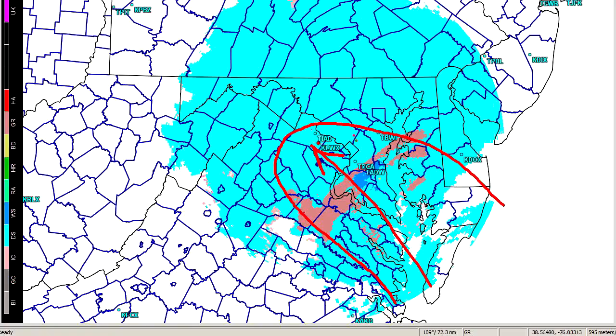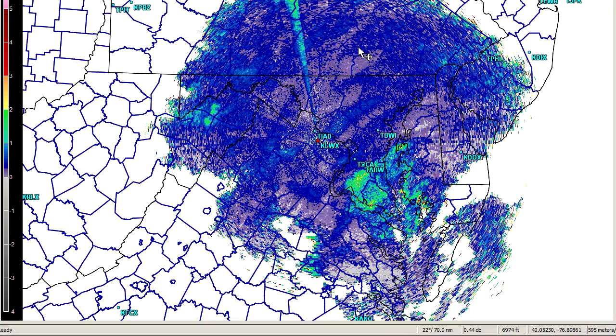Other stuff to look at would be ZDR. ZDR is differential reflectivity. That's a measure of the shape of the particles that the radar is picking up. So if we're talking about rain falling down, it kind of mashes up against the air as it falls, and it produces this oblate shape that looks like that.